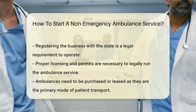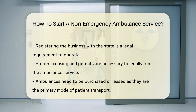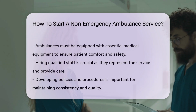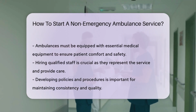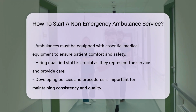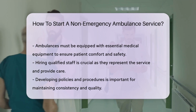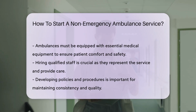Purchase or lease ambulances. They're your chariots of care, so choose wisely. Equip your ambulances with necessary medical equipment. Comfort and safety are paramount. Hire qualified staff. They're the heart of your service, pumping with compassion and skill. Develop policies and procedures. This ensures consistency and quality in your services.